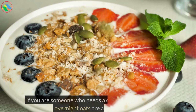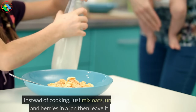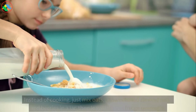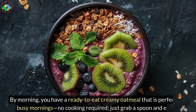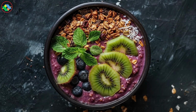If you are someone who needs a quick and easy breakfast, overnight oats are a game changer. Instead of cooking, just mix oats, unsweetened almond milk, and berries in a jar, then leave it in the fridge overnight. By morning, you have a ready-to-eat creamy oatmeal that is perfect for busy mornings. No cooking required, just grab a spoon and enjoy.